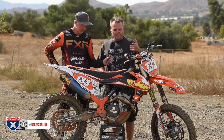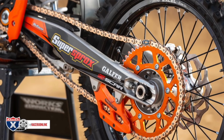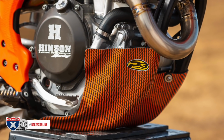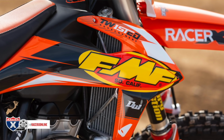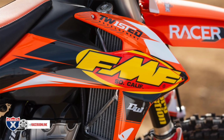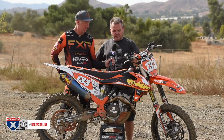And so the rest of the bike, we just did a lot of the stuff that we typically do to the bikes. A lot of the companies I work for: we got Supersprox chain and sprockets, of course, P3 carbon skid plate, UFO plastic, DecalWorks graphics, Uni air filter. I did take the backfire screen out of the air filter and use a 2-stroke air filter cage. That's real easy, a little tiny mod, gives you a little bit better response. Got some VP T4 in here. Simple. It does run very well on pump gas.